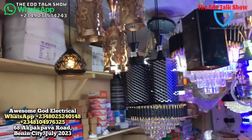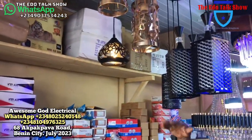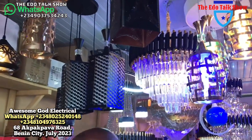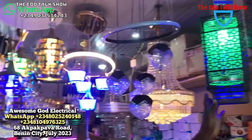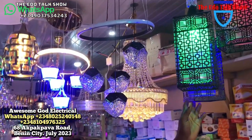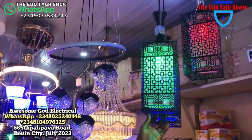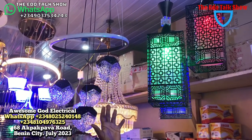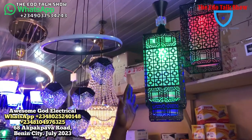So, sir, tell us the latest price of these electrical materials. We want to move from the lower-priced ones to the higher ones. We will start with this fancy light. We call these ones 3-in-1 dropping lights. You can see they are 3-in-1 in a cluster. This one is 20,000 naira.